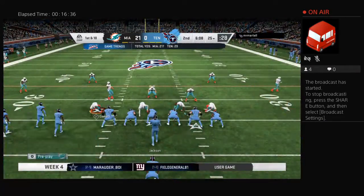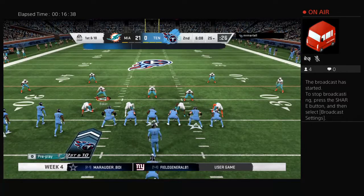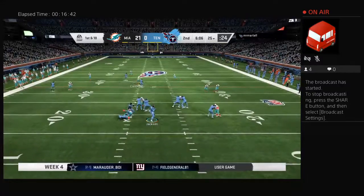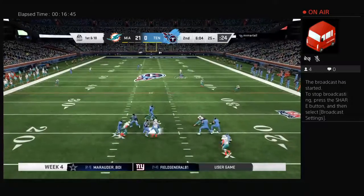Tennessee offense about set and ready to go. And some dangerous territory. You're already down 3 scores. A 3-and-out here or an inability to put any points up. This one might be over by half.